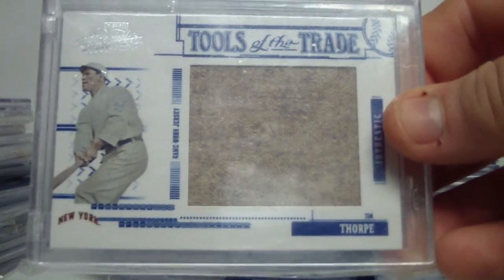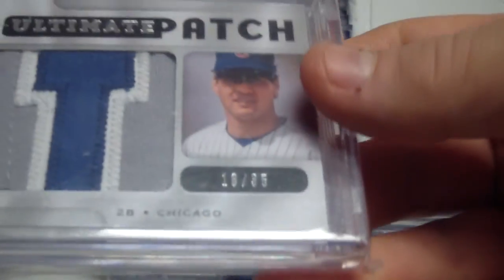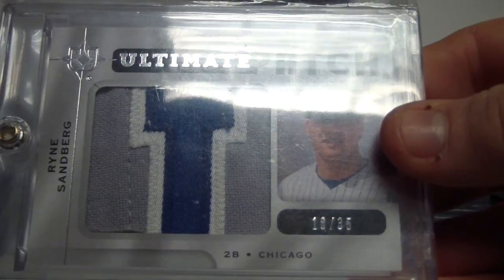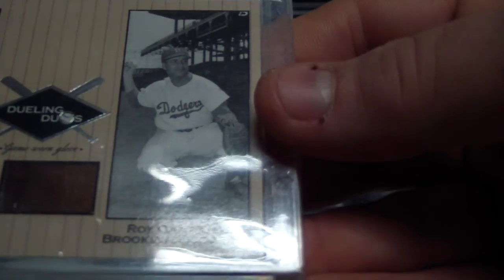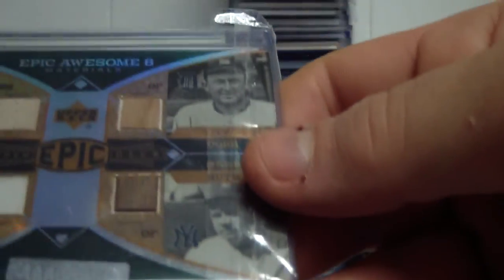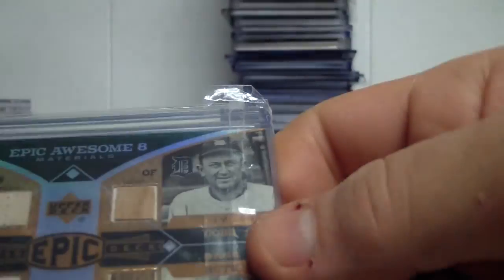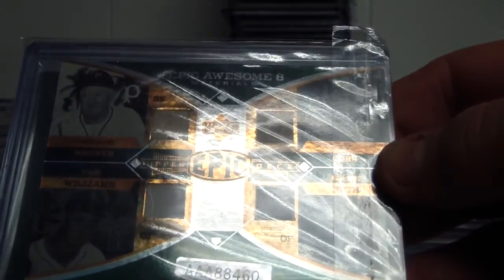And then we got, I believe, some of Nick's cards here. He sends in some amazing stuff every time. Jim Thorpe. Babe Ruth. Got a Ryne Sandberg patch. Roy Campanella, Yogi Berra. Game one glove. Nice Orel Hershiser patch. We got a quad on this one here. We got Honus Wagner, Ted Williams, Babe Ruth, Ty Cobb. Simply amazing card.